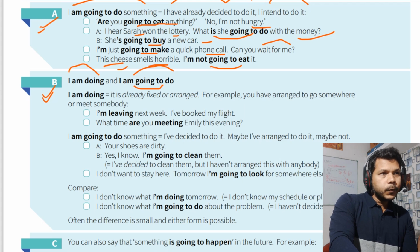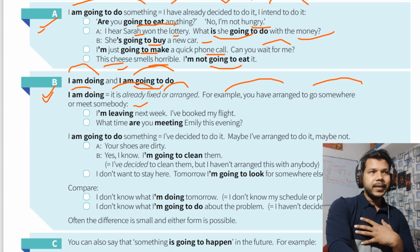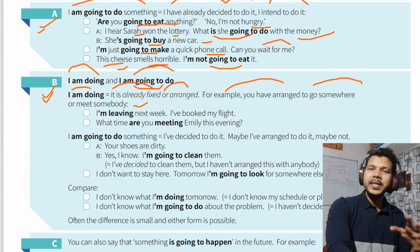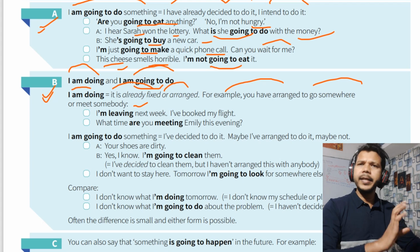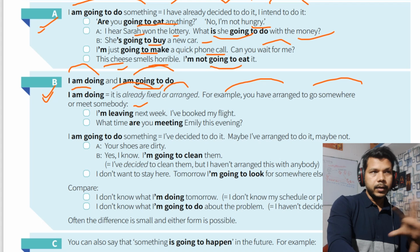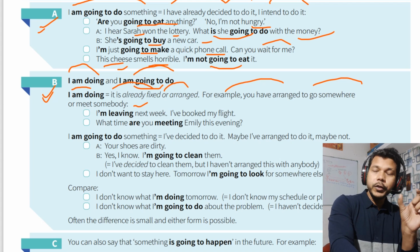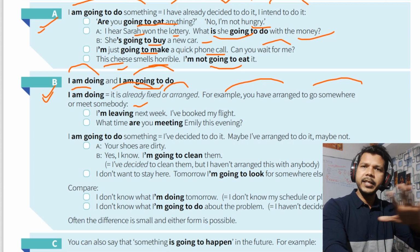So it is saying "I am doing" or "I am dancing" is already fixed or arranged. For example, you have arranged to go somewhere or to meet somebody. If I say "I am dancing this evening", it means I have already decided and I have made the arrangements also. Everything is planned, where I will go, how I will dance, everything is totally decided. This is when you are not using "going to". When you are using only "I am dancing", "I am meeting", "I am watching a movie this evening", it means you have decided and the arrangement has been made.